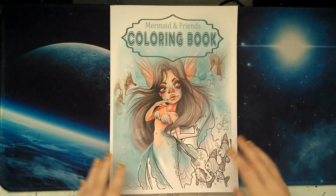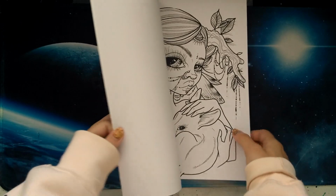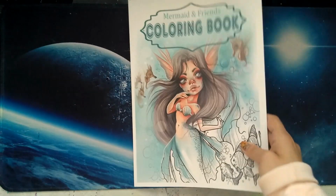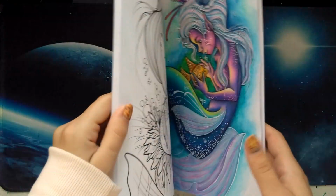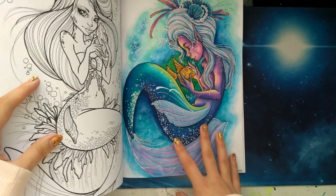Next is Mermaids and Friends, and this is by Mystic Art Mirrors, also known as Christine Gloria's Ink, and I won this off of Sammy's channel, Color and Chat with Sammy. I've only done one page in this so far. We did this on live stream, and I had a lot of fun playing around with this.